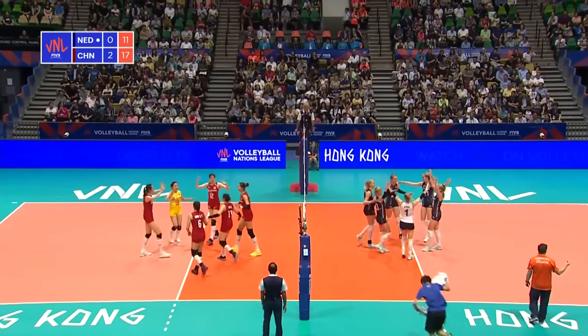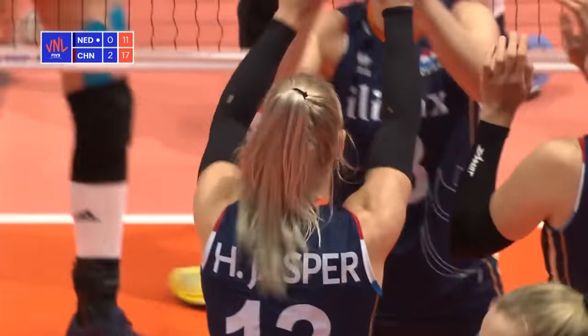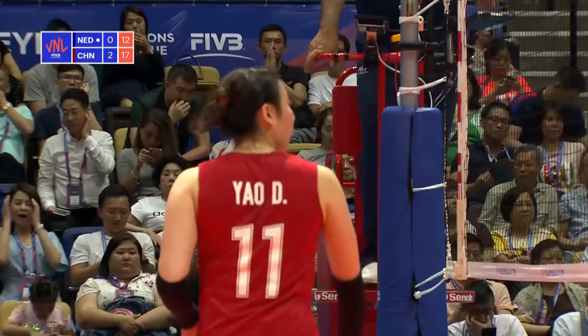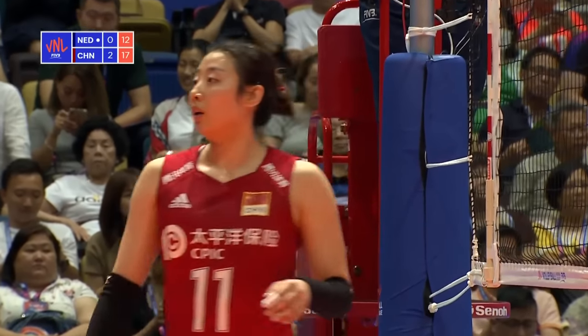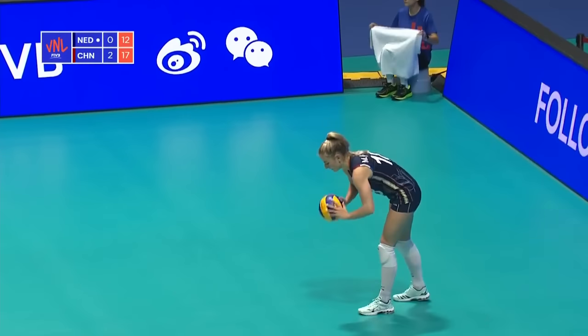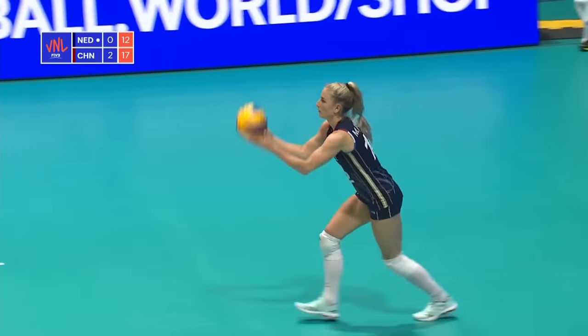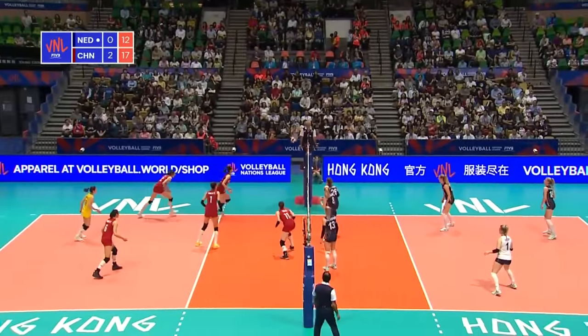Now, great shot from Hesti Aspert. She's turned it off the block. If China disagree that touched, then they'll have to challenge it. But I think they've accepted the play. Yeah, a couple of the players looked across straight away, the Dutch players, just to see if anything was going to happen with that point. Unchallenged, 12 playing 17. Still the serve then for the Dutch side.